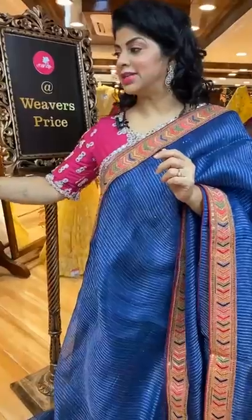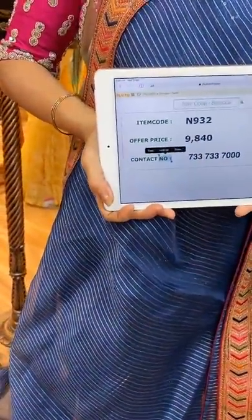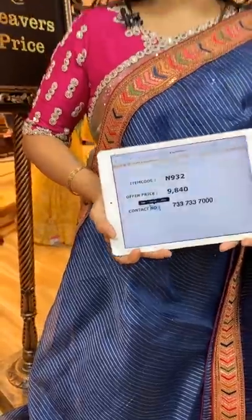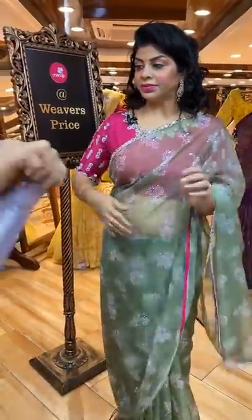And this saree pricing and details: 9840. Take a screenshot along with the code N932. Send us on 733-733-7000. Very lovely. Let's see another saree.